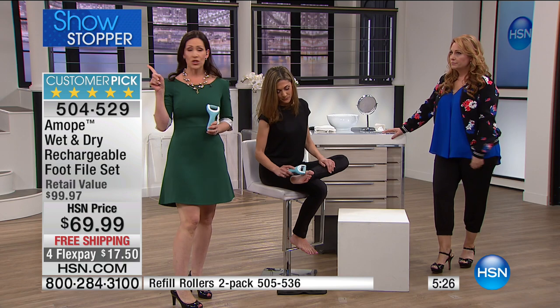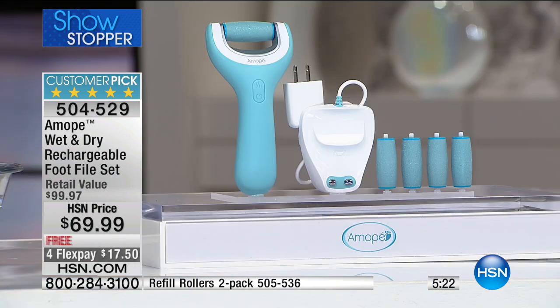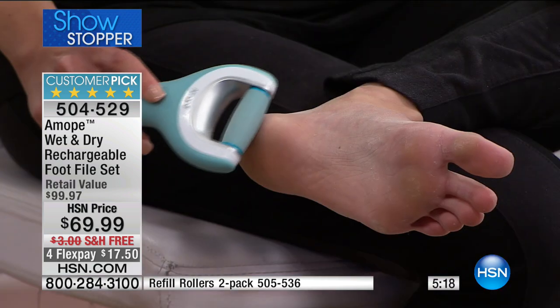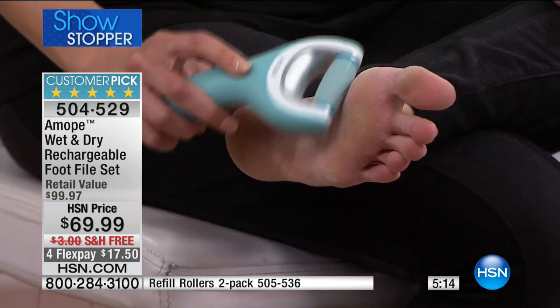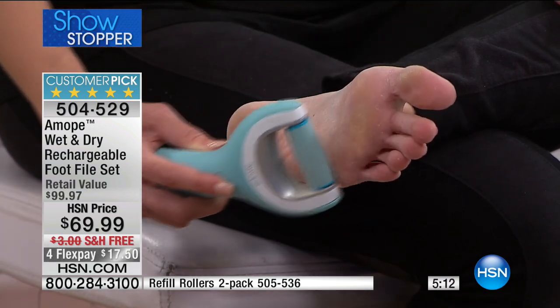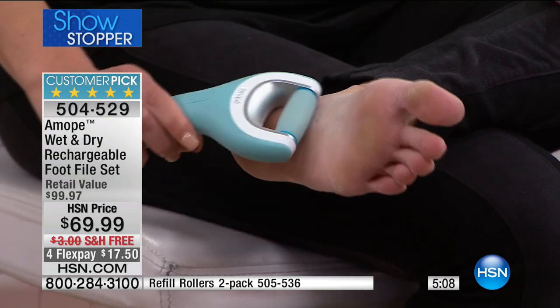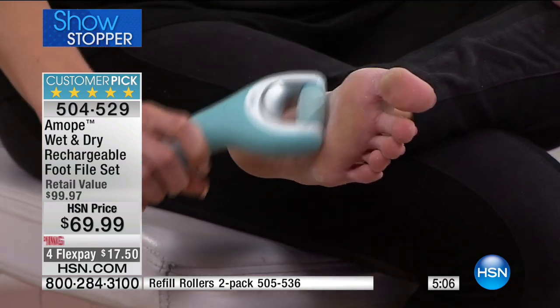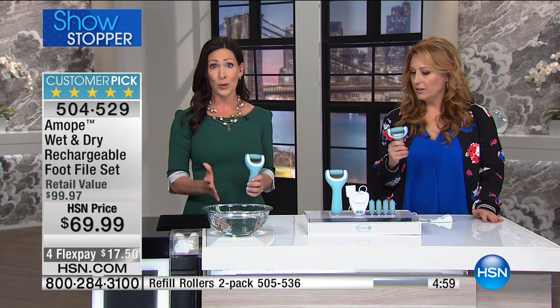Yes, you can. And I want to show you back at the main table how it's waterproof. But I also want to touch on this too, because we'll have 5 minutes left. This has two speeds, a low speed and a high speed. The low speed is great for sensitive feet, whereas the high speed is fantastic if you have hard calluses and want to really blast off that dead, dry skin. It's much more intense, and it gives you more control over how you want to use the device.